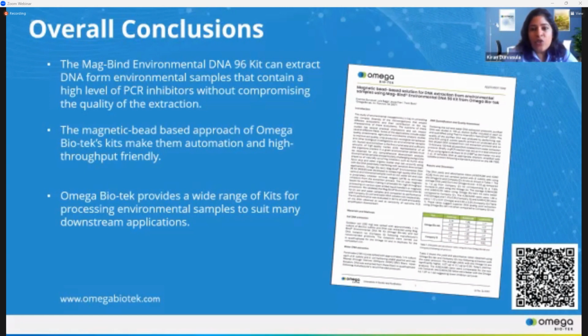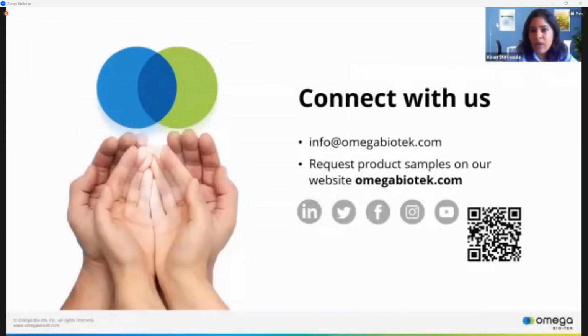I'm hoping that with the 3 case studies that I discussed, I brought home the point that we have a wide range of kits that can be used for different applications. Given the nucleic acid that you would like to extract from your environmental samples, there may be one kit better than the other. So with that, do connect with us. We are always open to talking with you all. Do discuss your project application, and we're always there to help and make recommendations.